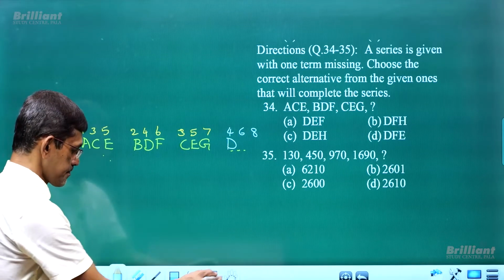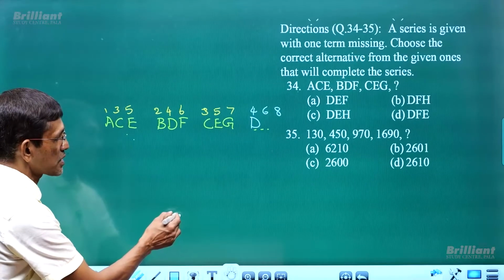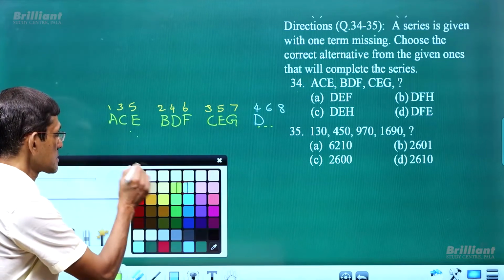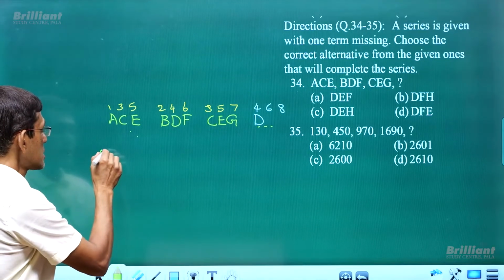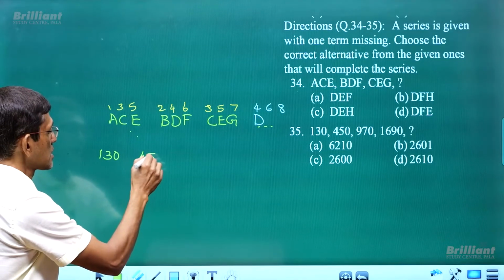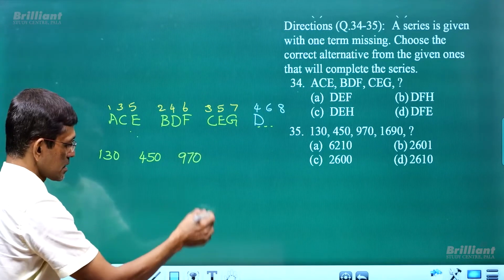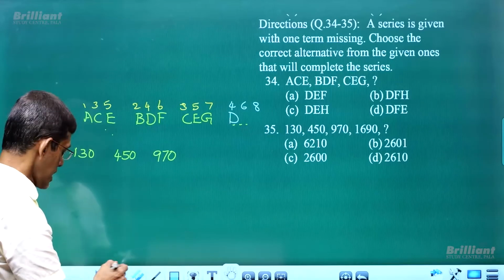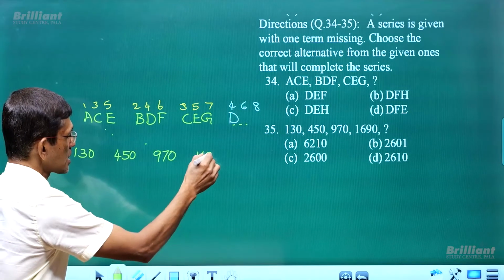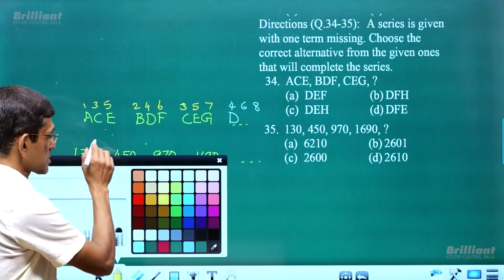Done with that. Okay, so let's try a number series question. 130, 450, 970, and 1690. So what is the answer for this case?